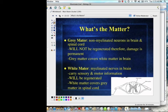So sometimes paramedics or whatnot see a traffic accident and they see that there's gray matter involved, and generally speaking, that person does not have a very good prognosis. Now, gray matter will not regenerate. Therefore, the damage is permanent. So if you ever have damaged your gray matter, because that's part of your brain or spinal cord, probably means you're not going to make it.